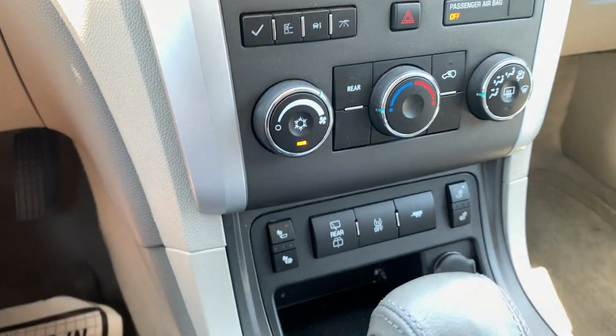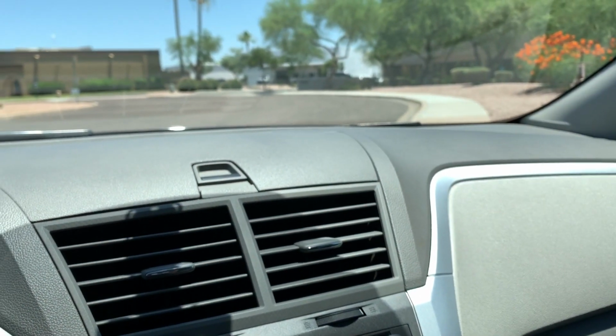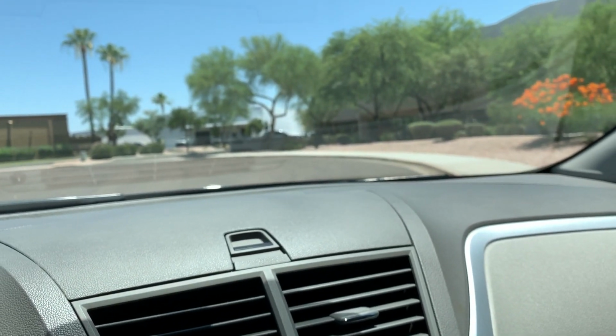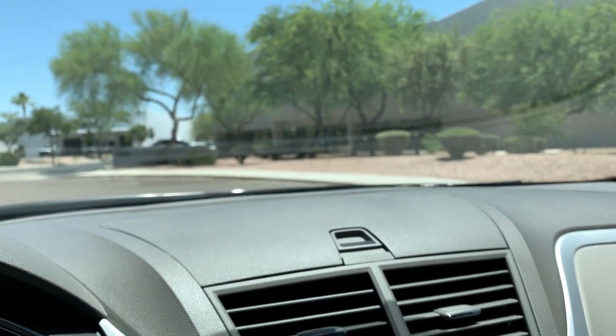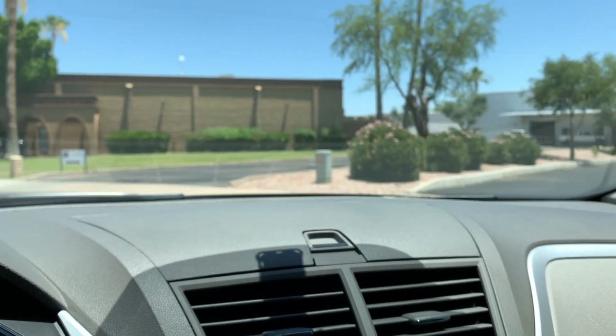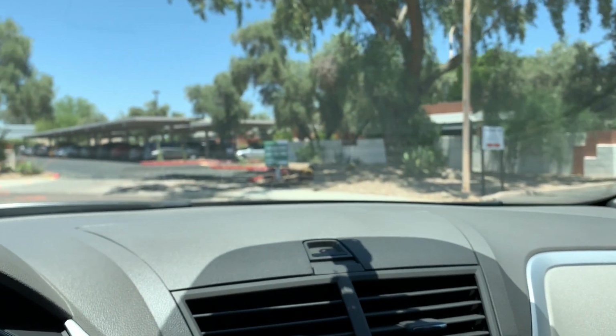Also a couple options here I did not mention, the heated seats. It does have heated seats. Days like today in Arizona, that's not really needed as the vehicle naturally heats the seats for you with our climate, but it is a good option to have during the winter and depending on the climate you live in. Overall, very, very nice driving vehicle and ready to go, serviced.